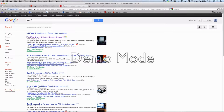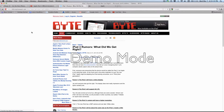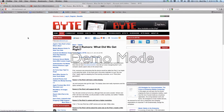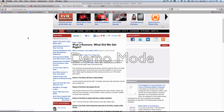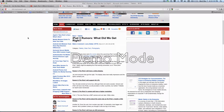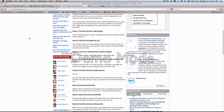So let's skip this one. Info week. So this one is comparing what the rumors were for the iPad 3, and what we actually got right with those rumors. So, rumor 1, the iPad will have a Retina display. It does have a Retina display.